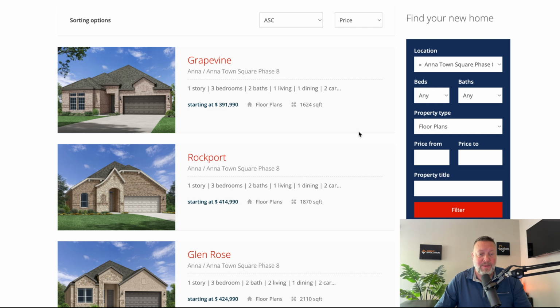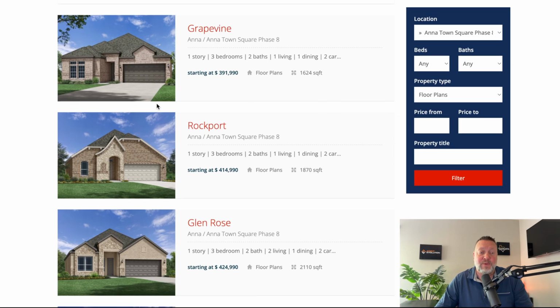It's a 1-story, 3-bedroom, 2-bath, 1 living room, 1 dining room, and a 2-car garage. That starts at $391,990. That's the most entry level you can get for Windsor Homes in this neighborhood. This is gonna be 1,624 square feet. Now these are the only pictures that I'm seeing for this right now.